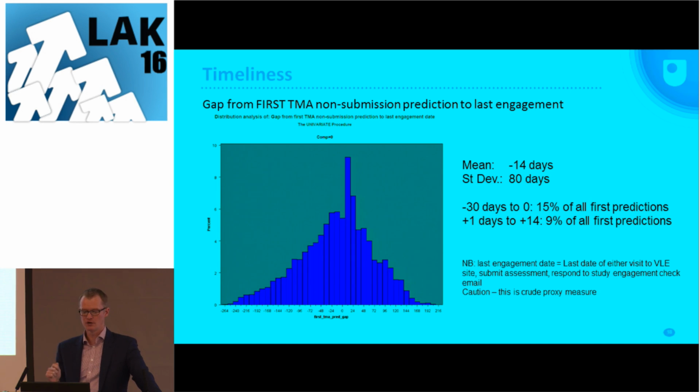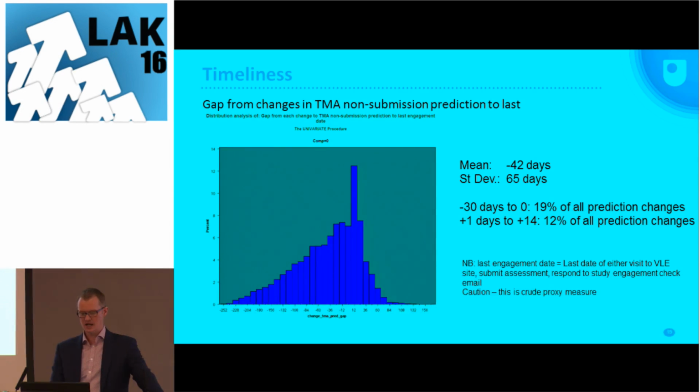So if we looked at all of the first changes, the first time a student is predicted not to submit their TMA, and looked at where that appears relative to their last engagement date, there's quite a wide range of figures here. The mean is getting us into that window of opportunity within 2 weeks of them disengaging, but there's quite a broad spectrum. And looking at all of the changes, again the mean drops down, but we get more of the prediction changes coming into that window of opportunity.